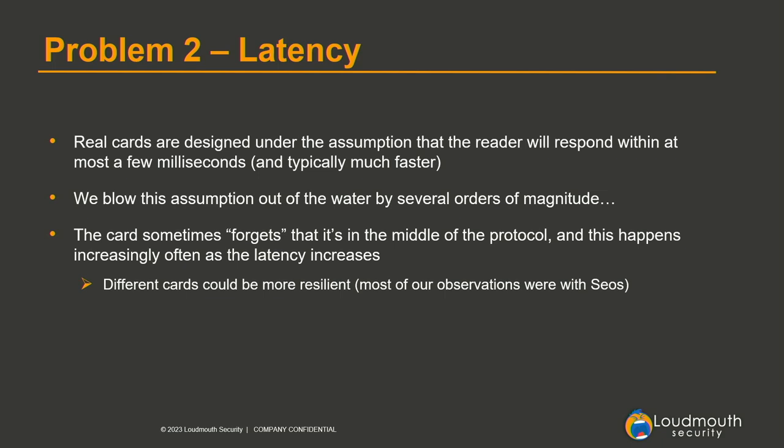This isn't necessarily a deal breaker by itself, because it just means you need to retry from the beginning. So if your guy is still standing beside the guy in public transit, you're good to go. But maybe it's a little suspicious if you're standing beside a reader for 2 minutes waiting for the door to open. Not the best. And different cards could be more resilient to this. Most of our observations here were with CIOS cards in particular. We actually only tested with DESFire for the first time earlier today before we went to sleep. It was hard to source a card.